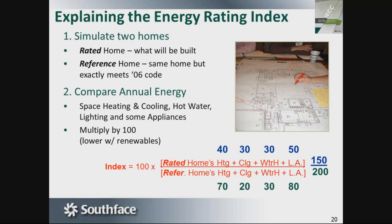So 150 million BTUs for the rated home over 200 for the reference home, if it just met code, that's a 0.75 fraction, and that multiplied by 100 gives you an index of 75. Steve, what does that mean? Well, basically that's saying that the rated house is 25% more efficient than the reference home.